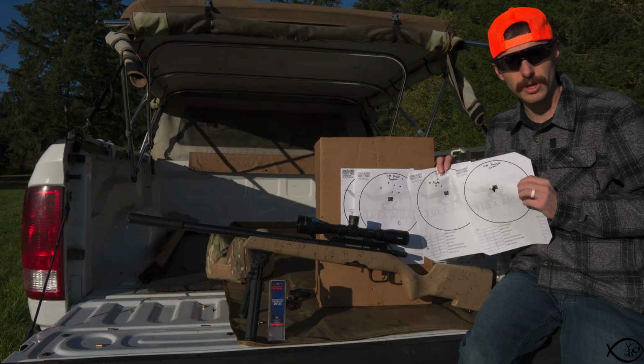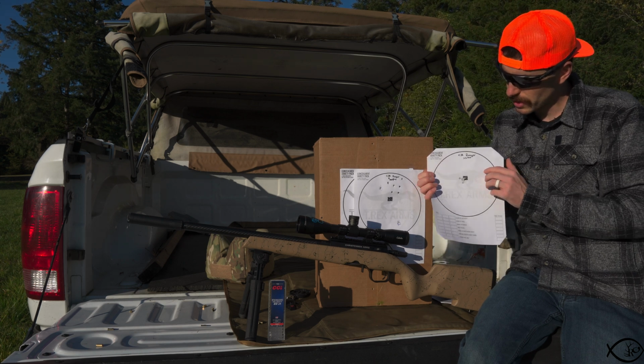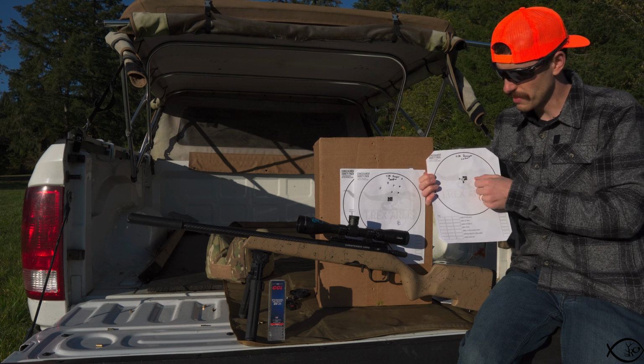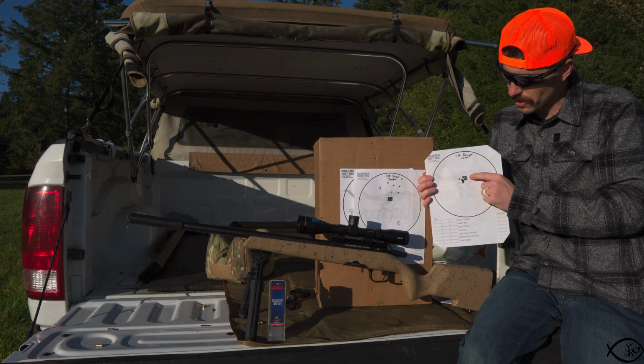Before we head inside, I wanted to talk over each one of these targets and give you a couple thoughts on it. So first off, we got our 25-yard target. This one's roughly a 1/2 inch square. All of these are just hand drawn by me. If I put my thumb over this, you're gonna be blocking all of those holes. So I had one little outlier right there.